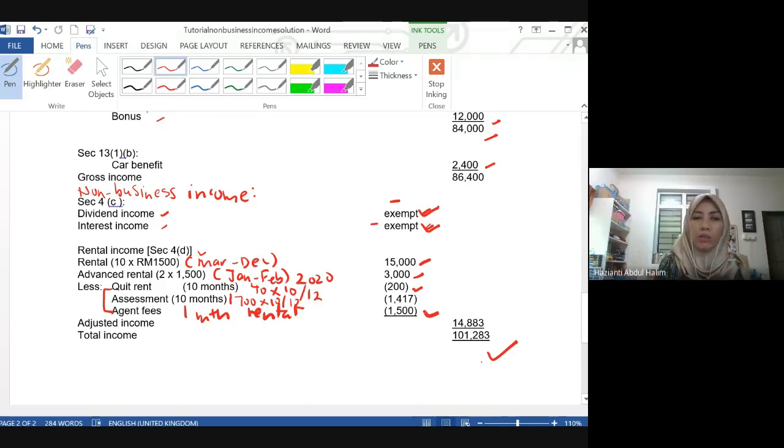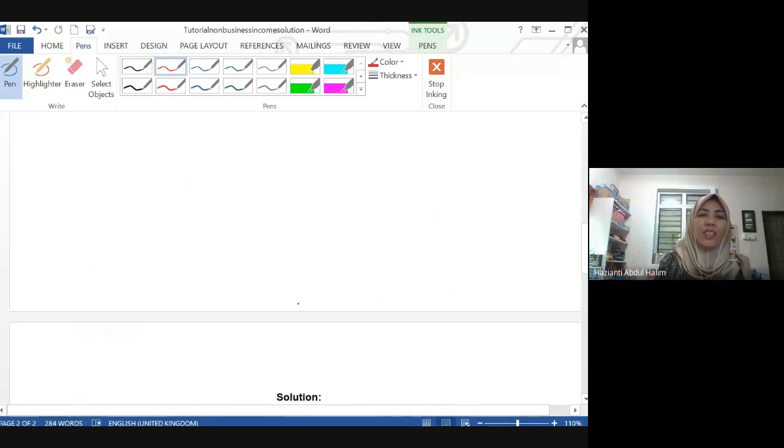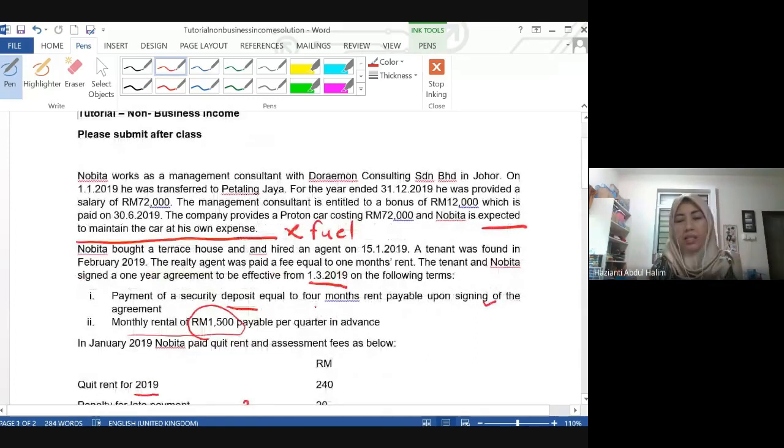Tak apa kalau jawapan you all lari sikit-sikit, at least you know kat mana yang salah tu or kat mana yang terbabas tu, that's fine. Rather than you have no idea at all macam mana nak start, itu saya worry. Kalau dapat soalan macam ni, macam mana nak start soalan ni? You dah dapat soalan macam ni, kena bertenang dulu. And then tengok. You have to take out the information like here. This is not a comprehensive question tau. Kalau comprehensive yang macam saya bagi Mr. Mahin hari tu, itu ada semua.